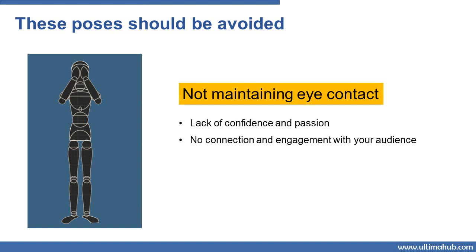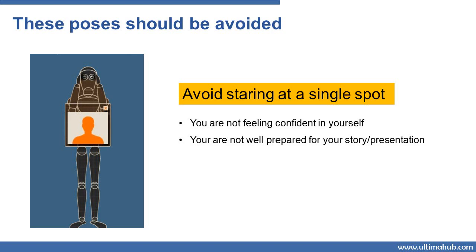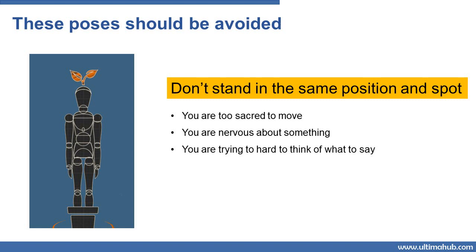And also if you nod your head and smile, this helps too. Avoid staring at a single spot. Again, this shows nervousness, lack of confidence, and that you haven't prepared. So yeah, keep looking around the room and facing different directions. Don't stand in the same position and spot either. Move around, but not too much, and avoid any sort of scratching or fidgeting. Just make sure that you're moving slowly and elegantly. And if you change topics, move your body as well to match those topic changes.